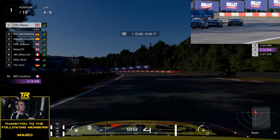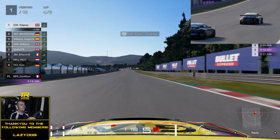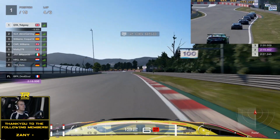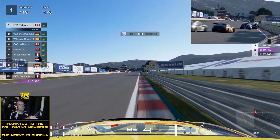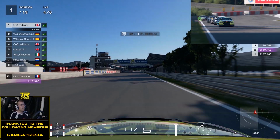But I think in this situation it's actually helped that Carl Williams has been ahead, because it's actually saved his tyres a little bit. I don't fully know because I don't drive the Mercedes, but I believe that is what's happened. So we come towards the last corner to finish lap number 4. So we've got lap number 5 and lap number 6 to go. That's 2 laps by my books. Let's see what happens as we head towards the line.